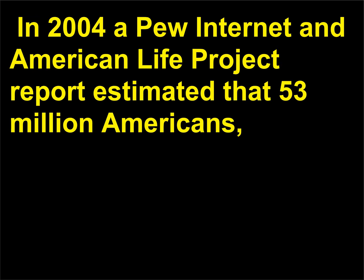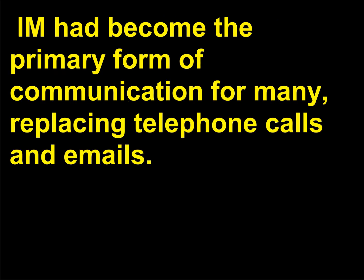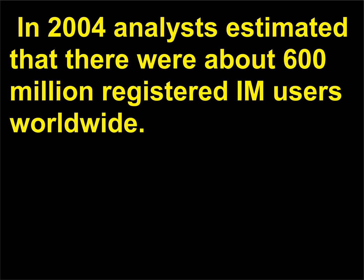In 2004, a Pew Internet and American Life Project report estimated that 53 million Americans, or 4 out of 10 Internet users, were instant messaging. IM had become the primary form of communication for many, replacing telephone calls and emails. The mode of communication also brought about a new shorthand, or subculture language, with a heavy reliance on abbreviations and icons. The use of the technology continued to grow rapidly, expanding to practical business use. In 2004, analysts estimated that there were about 600 million registered IM users worldwide.